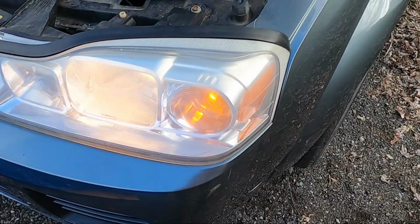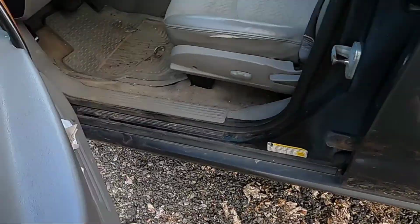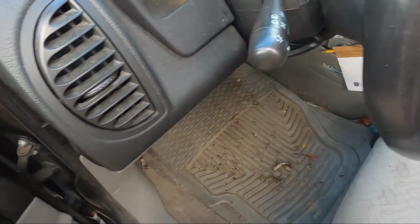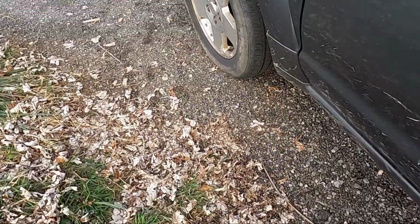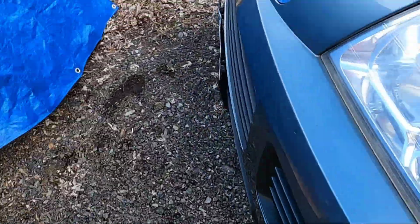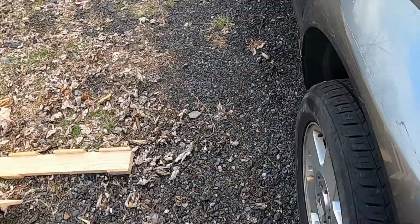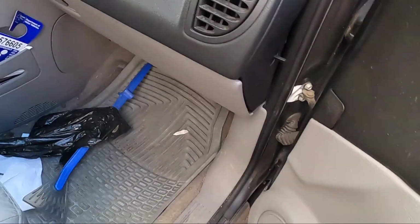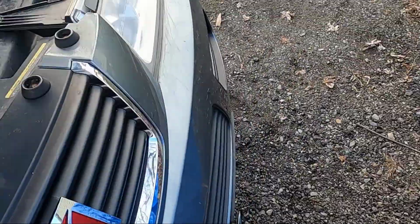I'm going to try one more thing. Car's running, the emergency brake is on, and I have the light switch on. Now I'm going to put the lights down to auto. Make sure nothing's blocking that. The lights went out, and the daytime running light is out. I want to make sure these eyes aren't covered. The only difference is I have the emergency brake on.